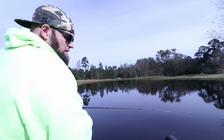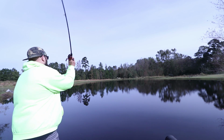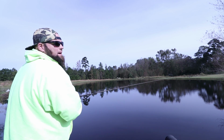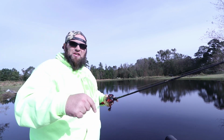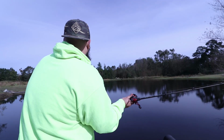Little paddle tail action here. We'll see if that flash helps. When I throw this, I'm gonna hold my rod tip up in the shallow areas. If I wanna go deep, I'll make a really, really long cast and let it sink to the bottom and then slow roll it.